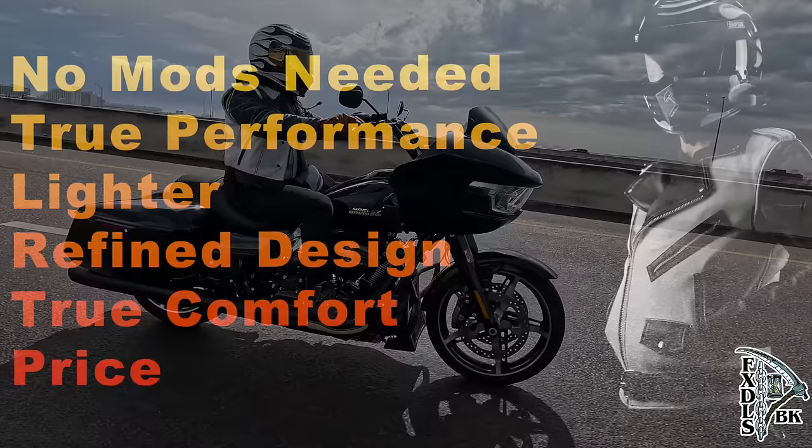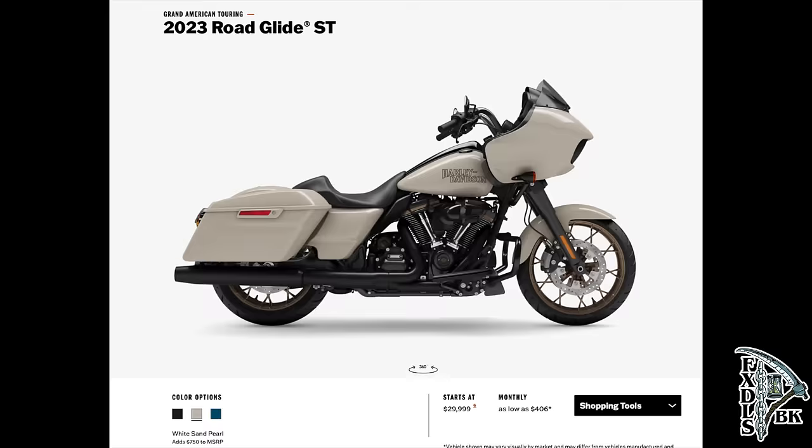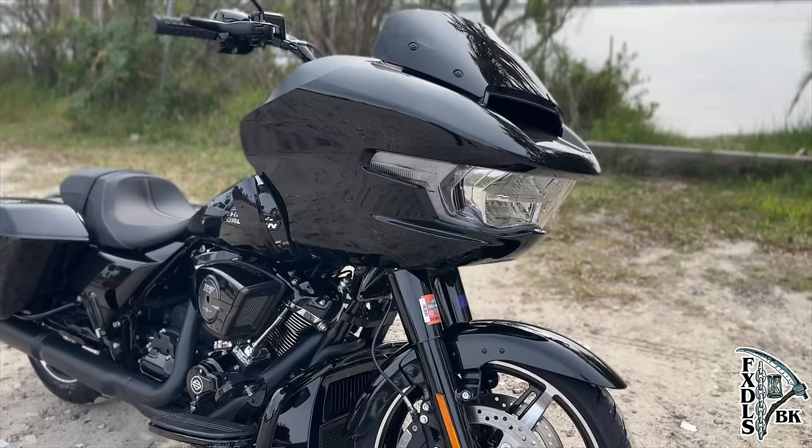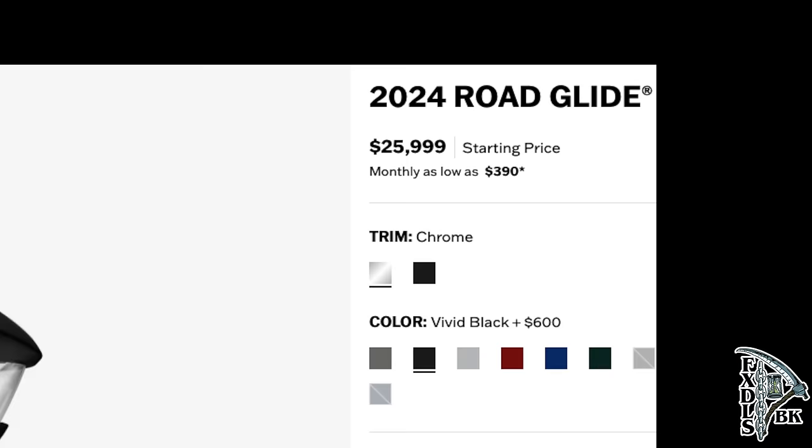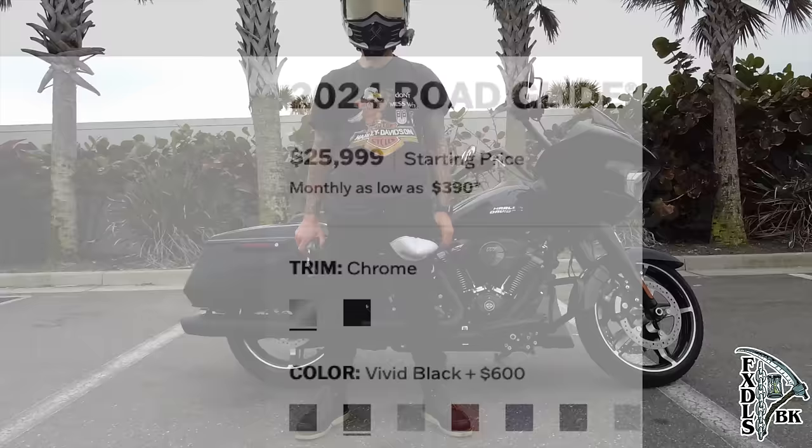This to me was one of the more surprising things. Considering what the previous performance Road Glide ST was coming in at, I really did assume that the MSRP on this bike would be coming in well over $30,000 for what this bike offers straight out the box. I'm not really sure how they're able to offer this bike at an MSRP around $26,000, but damn, if I was in the market for a new bike, that would definitely be a factor for me, especially for a bike that could potentially run for a lifetime.